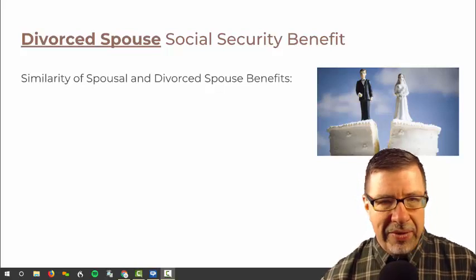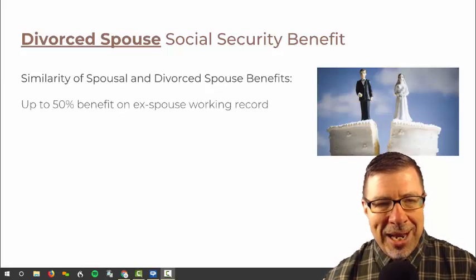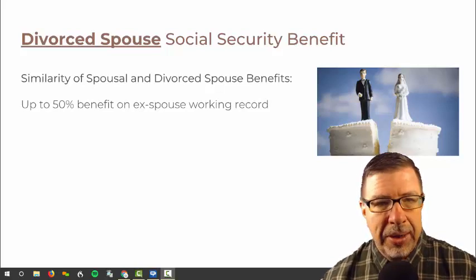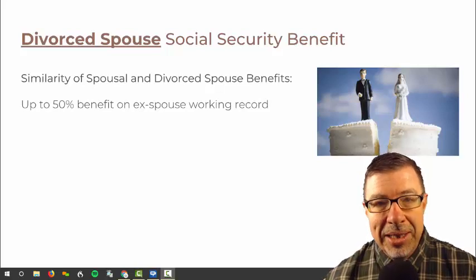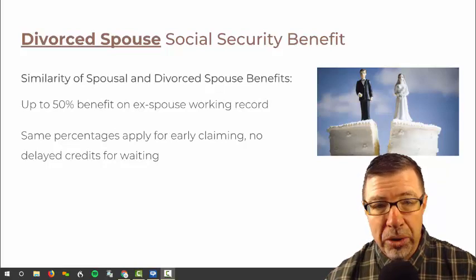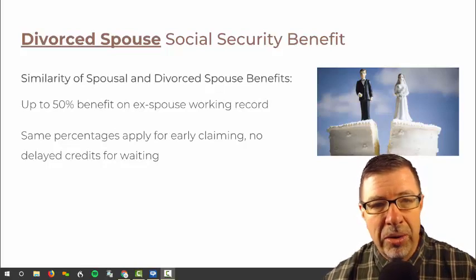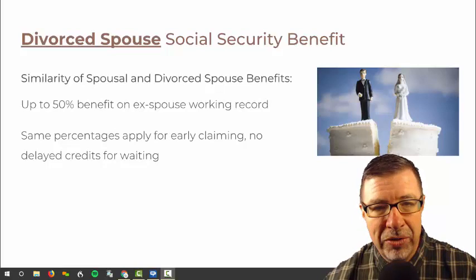So what are the similarities of the spousal and divorced spouse benefits? The benefit percentage amounts are identical, and they max out at 50%. And this is of the ex-spouse's worker's record. And the percentages of reduction, if taken before full retirement age, are also identical between both types of benefits. And there are no credits for delaying beyond full retirement age. It maxes out at 50%.